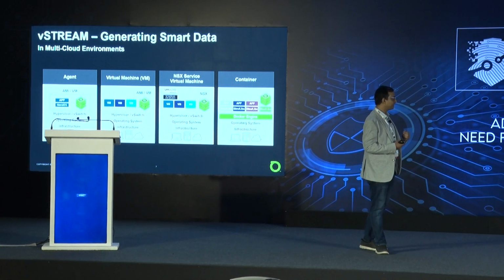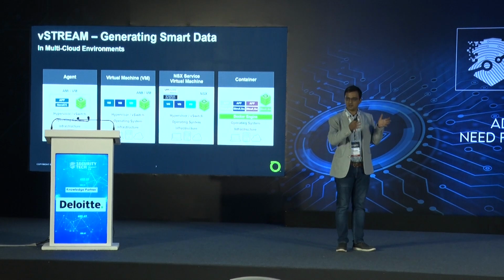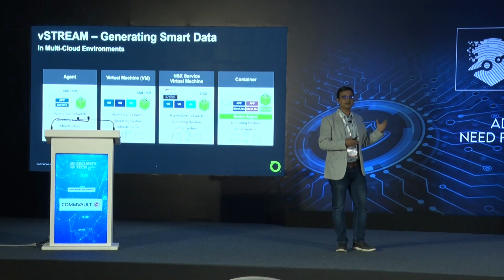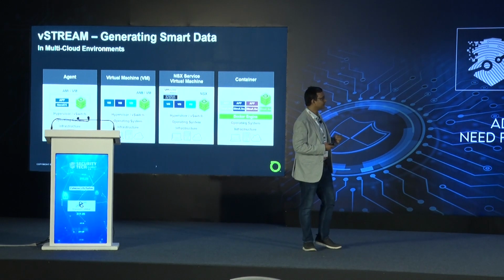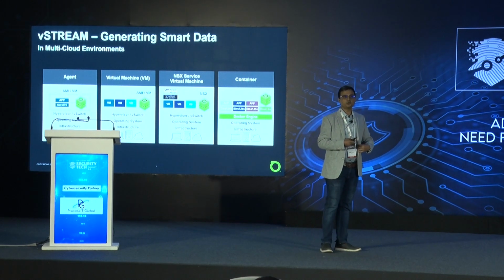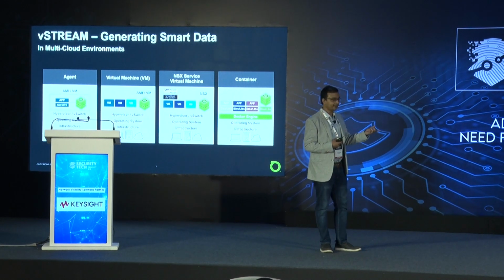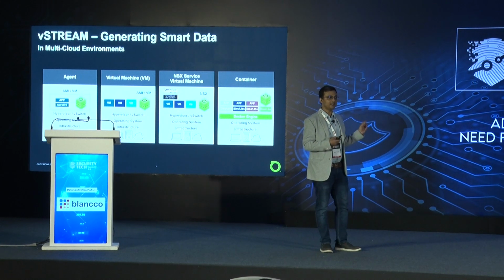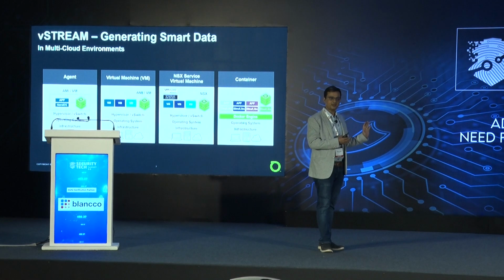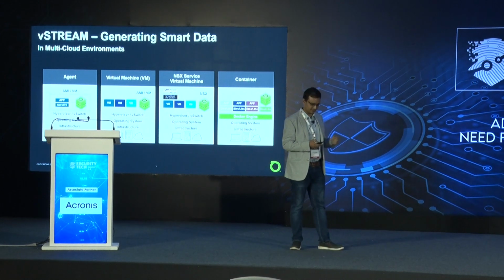Or if you are using VMware, I can instrument a simple virtual appliance and collect the data from any VM across the VMware infrastructure. The same goes with NSX, where you have a VMware NSX server, you can do that as well. You have containers and Dockers, you can collect packet data from those places as well. So, making it unique, whether your cloud is private or public, you will be able to acquire packets without any issue. That's the advantage of NetScout.